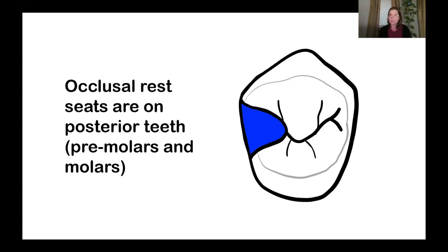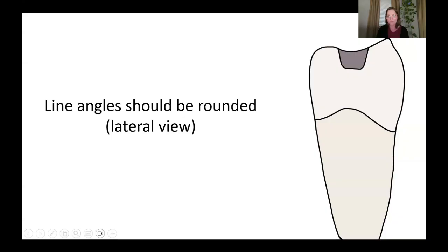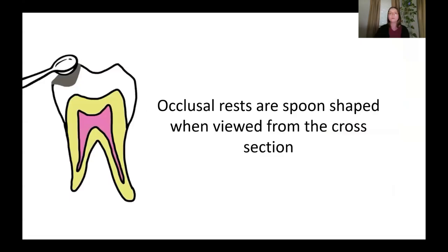From the occlusal rest, this is what we'd look at on a molar or a premolar. And this is kind of what that rest seat will look like on the framework. And when you look at it, it should be kind of a rounded triangular shape. So you have the base of your triangle, and then it kind of narrows as it's coming through towards the axial surface of the tooth. We want to make sure that all the line angles are rounded, as you always do with most of our preparations, so that you don't have any sharp enamel corners for the patient's tongue when they take the partial out.